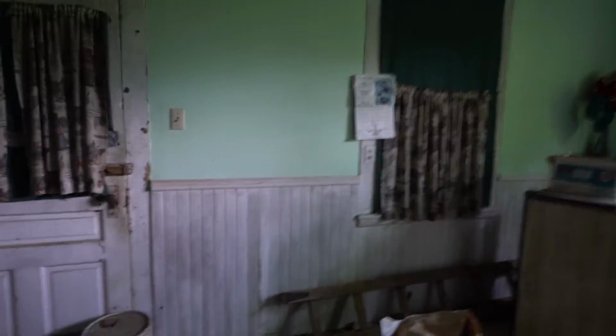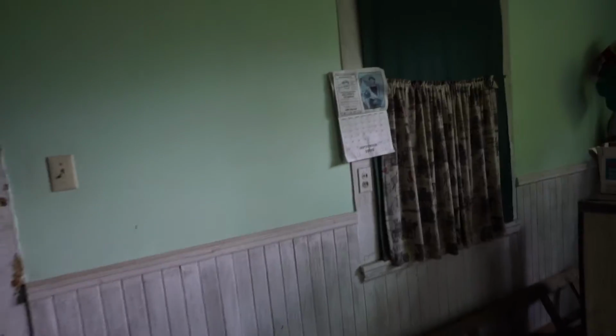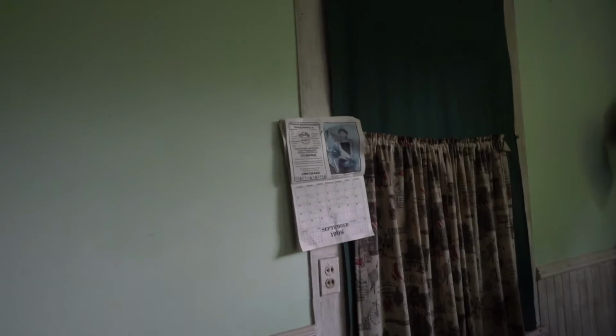Old cot. There's a 98 calendar right there. But then there's a 2000.